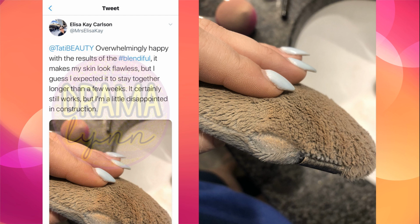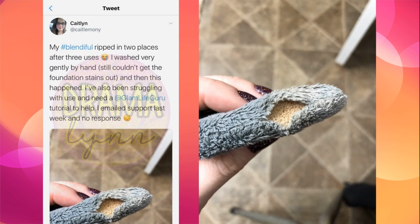Another disappointed customer tweeted, "Tati Beauty, overwhelmingly happy with the results of the Blendiful. It makes my skin look flawless, but I guess I expected it to stay together longer than a few weeks. It certainly still works, but I'm a little disappointed in construction." This customer tweeted, "My Blendiful ripped in 2 places after 3 uses. I washed very gently by hand, still couldn't get the foundation stains out, and then this happened. I've also been struggling with use and need a Tati tutorial to help. I emailed support last week and no response."